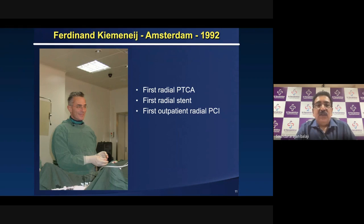See, all angioplasties until 20 years ago were done through the femoral artery. The patient had to lie down flat after the procedure. Bleeding complications from the femoral puncture used to be there. And because of this, slowly the procedure got shifted to the radial artery.